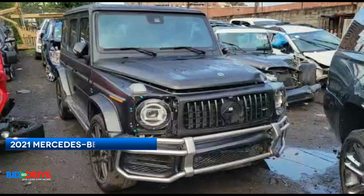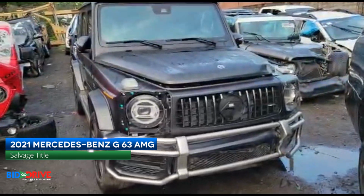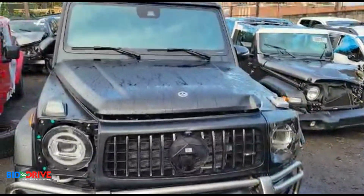Right now we have something really special in front of us. It's the 2021 Benz G 63 AMG. You have to excuse the video, it's a little tight in here, but I'll do the best I can.